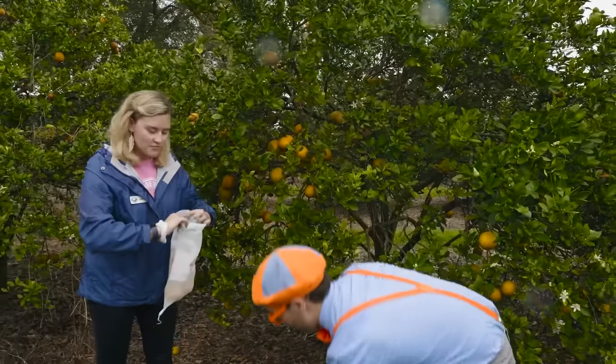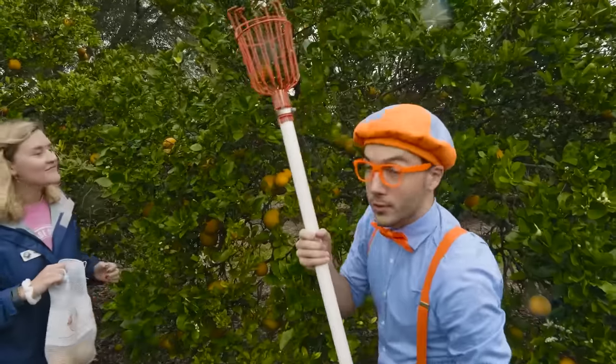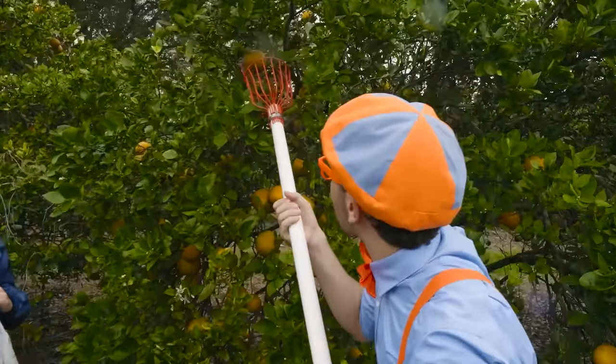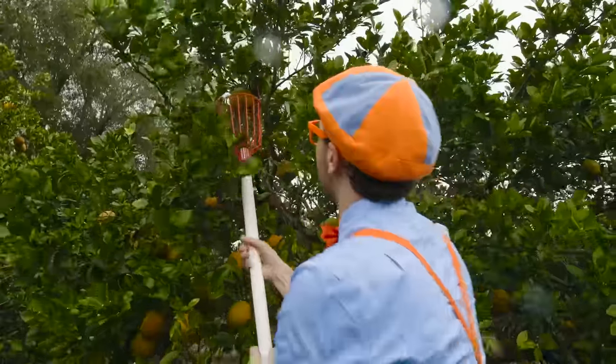All right, gotcha. Okay, let's get this one up here. All right. We're gonna use the picker because it's too high up for me to get. We'll grab it with the picker and then we're gonna twist it.